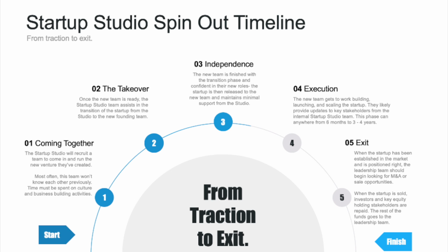This is what I call the Startup Studio Spinout Timeline. It begins with the original team recruiting the new team to come take over running the startup. Next, the venture is gradually transitioned away from the studio and into the hands of the new team. At some point, which I call independence, the new team will take over the new startup company and run it without the help of the studio.